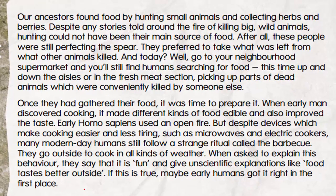How our ancestors found food. They found food by hunting small animals and collecting herbs and berries. And despite any stories told around the fire of killing big wild animals, hunting could not have been their main source of food. Why? They preferred to take what was left from what other animals killed. And today, if you go to your neighborhood supermarket, you will find humans searching for food, picking up parts of dead animals which were conveniently killed by someone else.